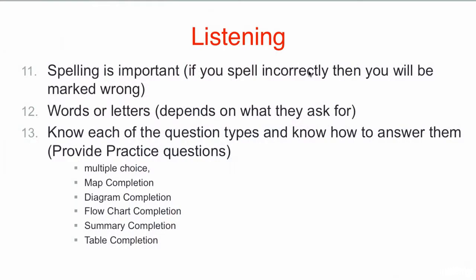11, spelling is obviously very important. If you put down answers and your spelling is incorrect, even if the examiner can see that your idea is correct, you still will not get given a mark for that answer. Okay? So practice answering and practice answering with correct spelling.